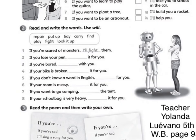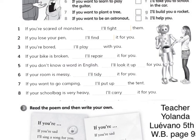Now, moving on to exercise 2, we have to complete the consequence of this condition using will and one of the verbs here in the box. Please do it so we can check it. So, our answers should be something like this. Let's check them. Please remember to correct in case you have any mistakes.